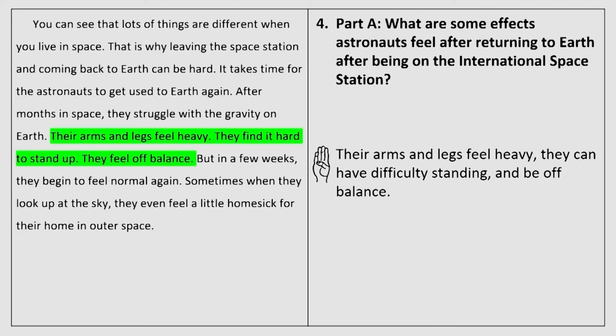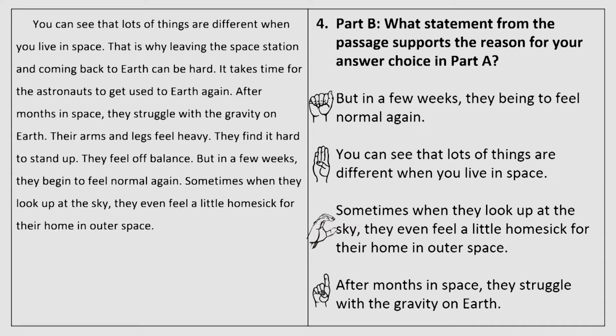Let's finish strong with our last question. Our last and final text-specific question is question 4, part B. What statement from the passage supports the reason or reasons for the answer choice in part A? Will you answer A, but in a few weeks they begin to feel normal again? B, you can see that lots of things are different when you live in space? C, you can see that lots of things are different when you live in space? Or D, after months in space, they struggle with the gravity on Earth?